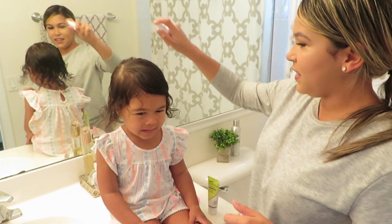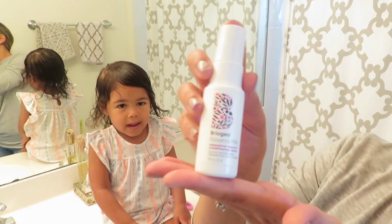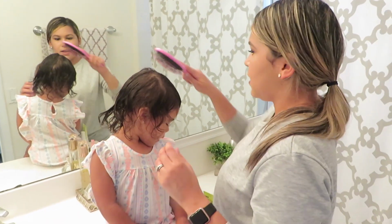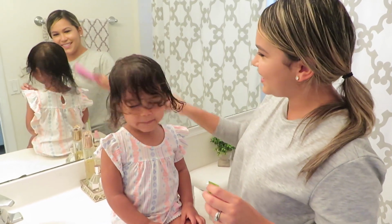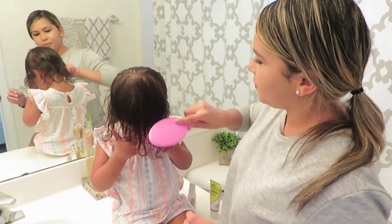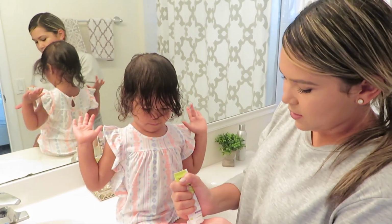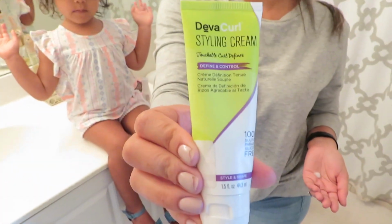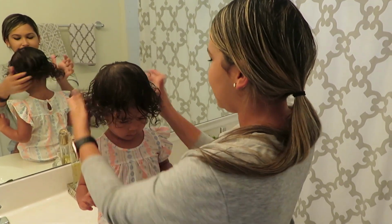Mm-hmm. So this is a leave-in, which smells so good. I actually got it in my Ipsy bag. But I just use any one I have on hand. Brush it. We brush it like Rapunzel. It smells amazing. Then we use some Diva Curl. Just a little bit. This one. And I just do like that, like scrunch it up on the ends.